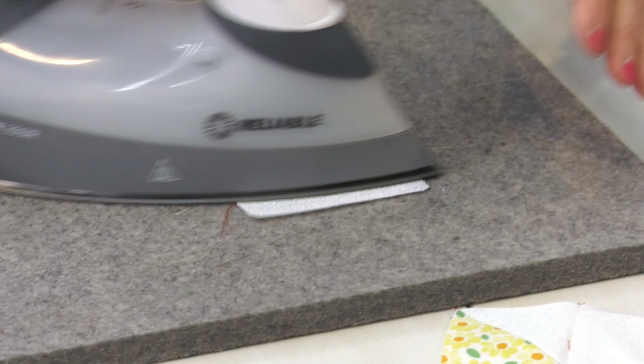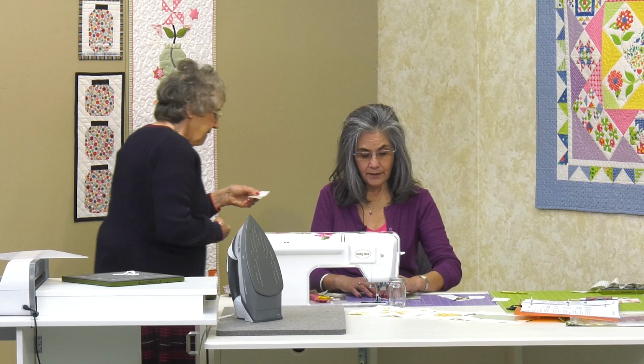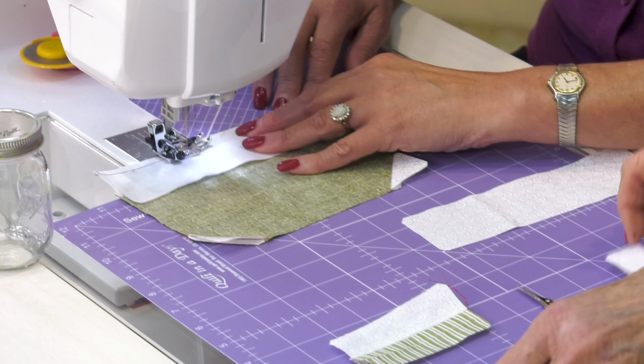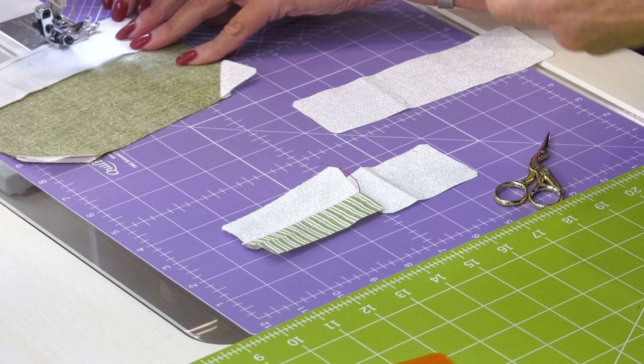Okay. So I do this side first, right? You have to do those first. Of course, obviously. And then the next thing is going to be adding these pieces right here. One, two. You want to just... Is that okay? Yep, grab them on.